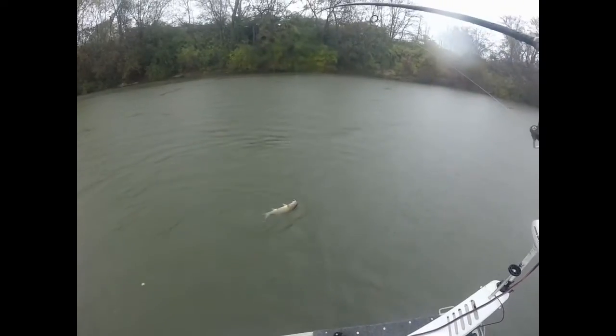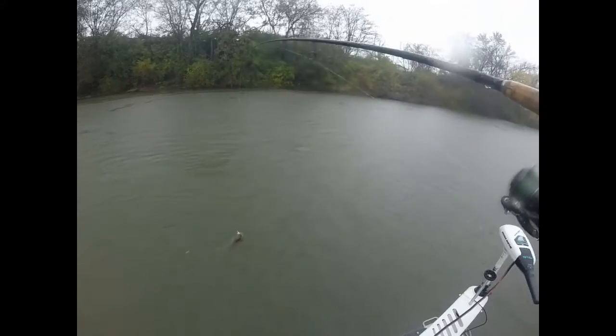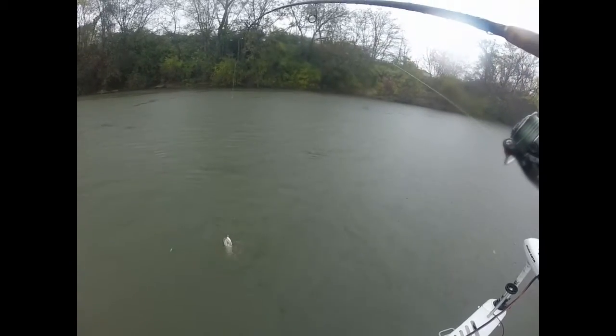So I seem to have to be drifting down current, casting parallel. That way the lure's not swinging in the current, it's just coming straight across. I'm gonna run back up and make another drift down. They are stacked in here.